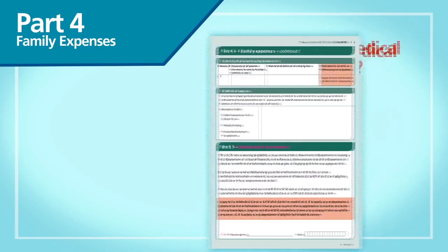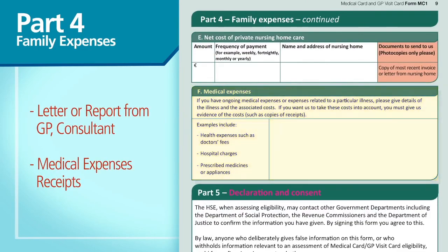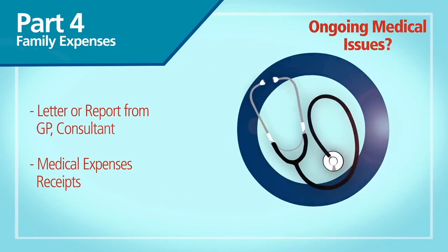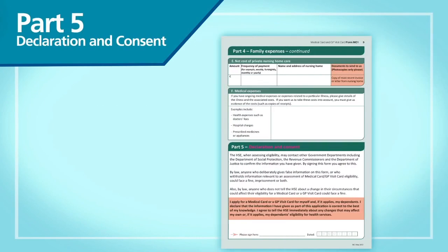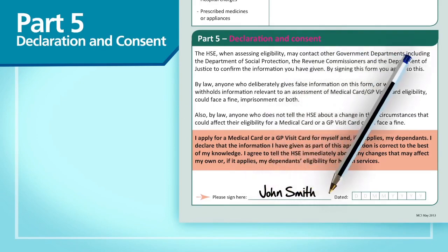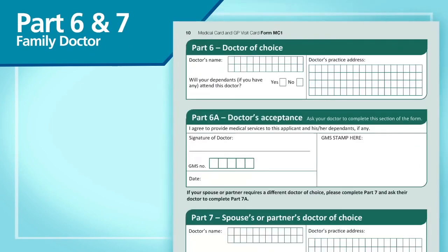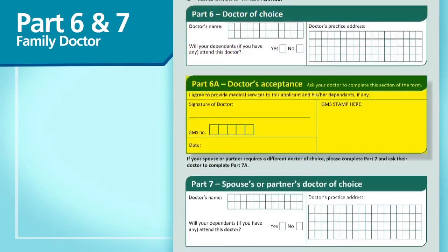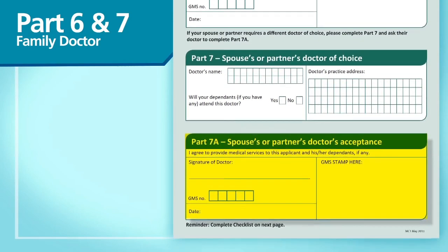If you or any of your dependents have ongoing medical issues, you should include a letter or report from your GP or consultant. Please also supply copies of your medical expenses receipts. This information will allow us to consider your application on a discretionary basis if your income is in excess of the income threshold. Next, you should read and sign the declaration in Part 5. In Parts 6 and 7, you must fill in contact details for you and your partner's doctors and ask them to sign and stamp the form for you.